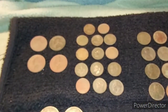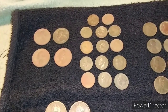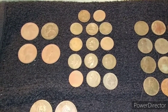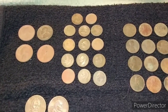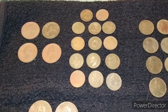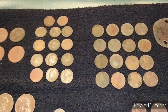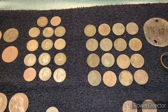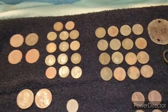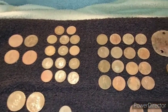So today I did what I call a challenge. I gave myself 2 hours on Sunday morning to go out and see if I could find at least $2 in coins. I actually was able to find $1 in quarters, a little bit over $1.40 in dimes, and about 16 cents. Oh, 20 cents. 16 cents, yeah. So I got over $2, so I completed my challenge.